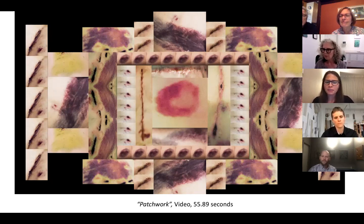And also I just want to say, for me, it's a unique opportunity to use a traditional craft medium, like quilt making, and then apply it in this sort of digital, pattern-like form.